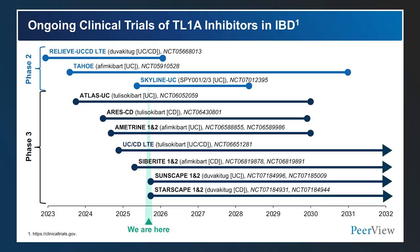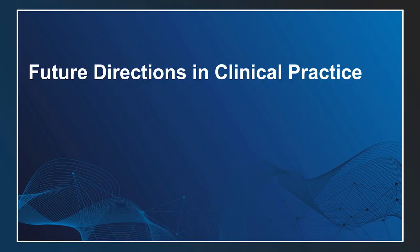Now, these data for these 3 trials have launched 1,000 ships, so to say. Many, many different studies are ongoing now. I won't go through them all. There are other agents that are being looked at here. If you look in the middle there, there's SKYLINE-UC, which is a SPIRE agent, where actually it's an umbrella study, a platform study, where they have a number of different agents, including anti-TL1A. So you're going to see a lot of recruitment into these studies, a lot of activity, and it's a very exciting time with a very interesting new mechanism of action. And I'm going to turn it back to Millie for the last couple of parts.